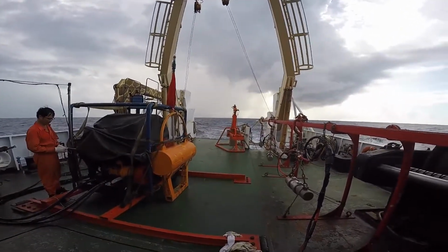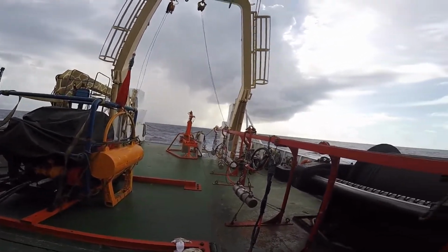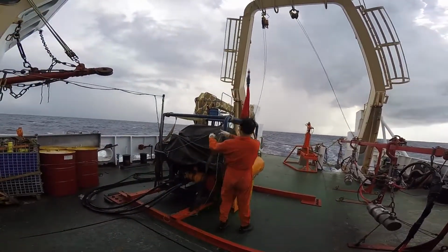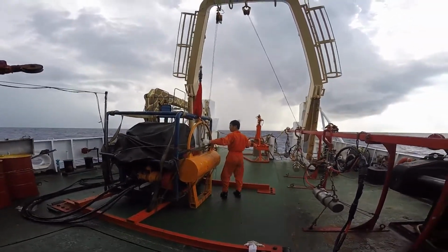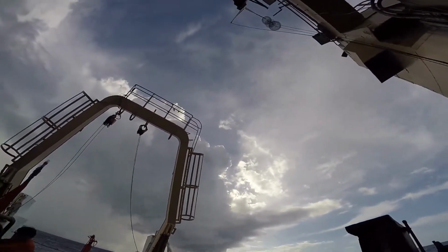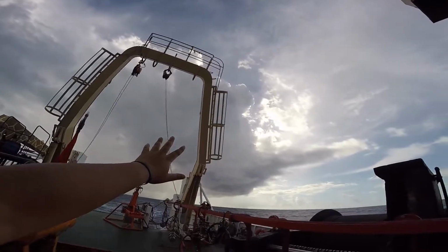We are planning to take approximately 2 cores at the next sites, and the ship has turned its azimuth to the locations of the sedimentology coring sites. And as you can tell from the weather, you can see very dark black clouds over there.